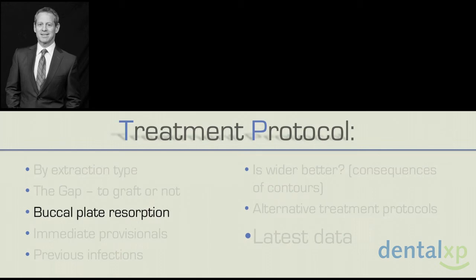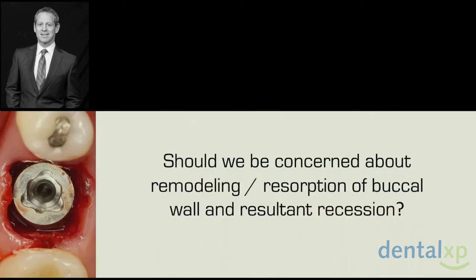Why? Because the titanium screw is not going to do anything to support it. There's no blood supply there. It's all about blood supply. That buccal plate is paper thin half the time, most of the time, and you're going to lose it. So we stay away from it. Again, it's very different in the molar. So if we're engaging the buccal plate, what's our concern? Should we be concerned? This is not an anterior tooth. So should we be concerned about engaging the buccal walls?